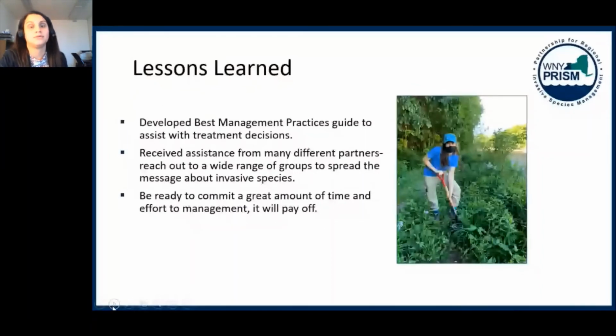We had a removal day in one town where we had to get permission from the town board, and then we went out and dug up the plants, and the town supervisor actually showed up and he brought us cookies and water. The same town helped construct boot brush stations and provided cement and larger screws when we needed them.